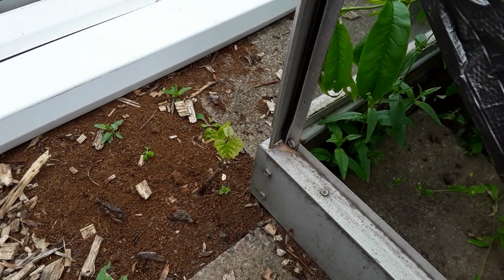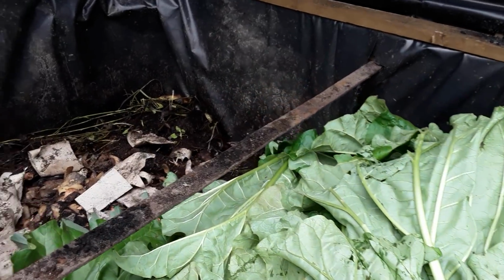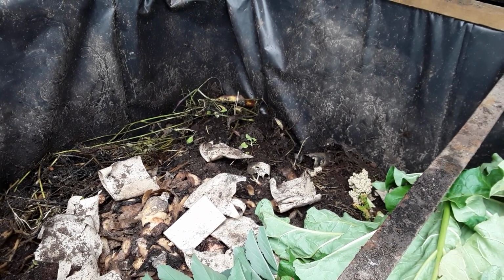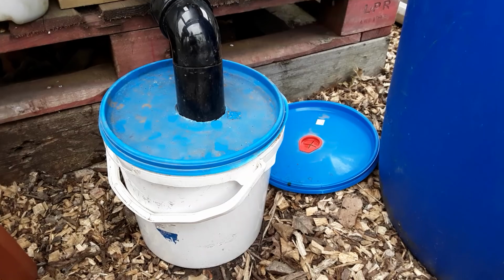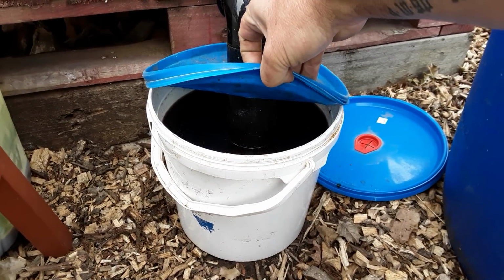It's growing. Compost bin runoff, feeding from both sides so the worms don't get overpowered, and it's been very, very productive. It needs to be. Yes, I do need the plant food. I am emptying this regularly, and we're back up to the top again.